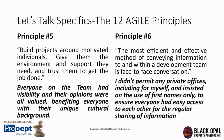Principle number 6, the most efficient and effective method of conveying information to and within a development team is face-to-face conversation. Effective communication with all of the professionals meant getting these conversations out of email and favored more face-to-face human interaction, even if done by video conference calls, as it was a necessity because we were tapping into people outside of the immediate team who were internationally located.